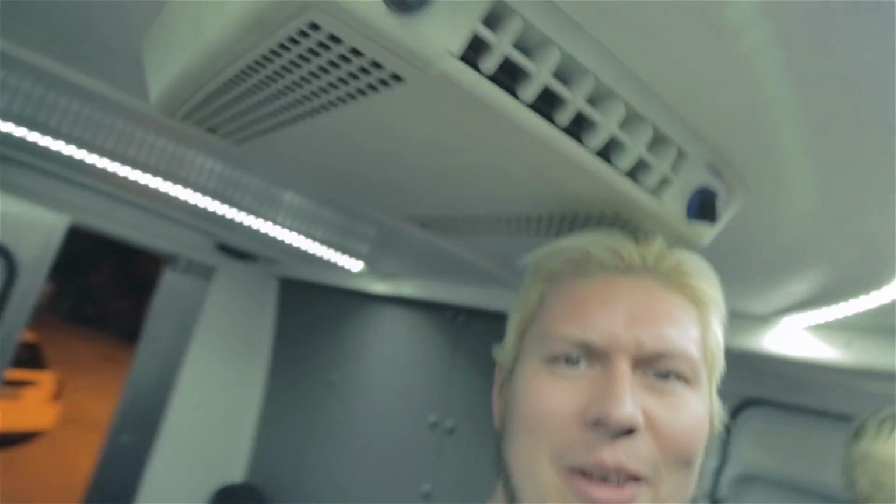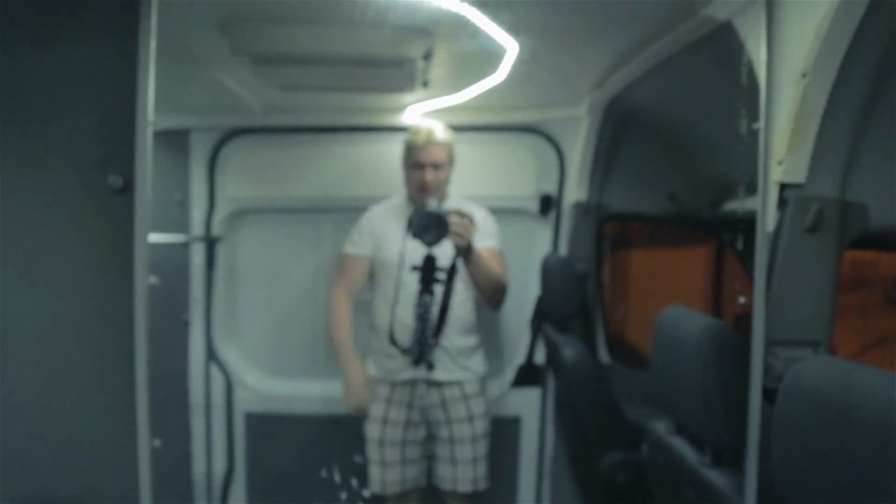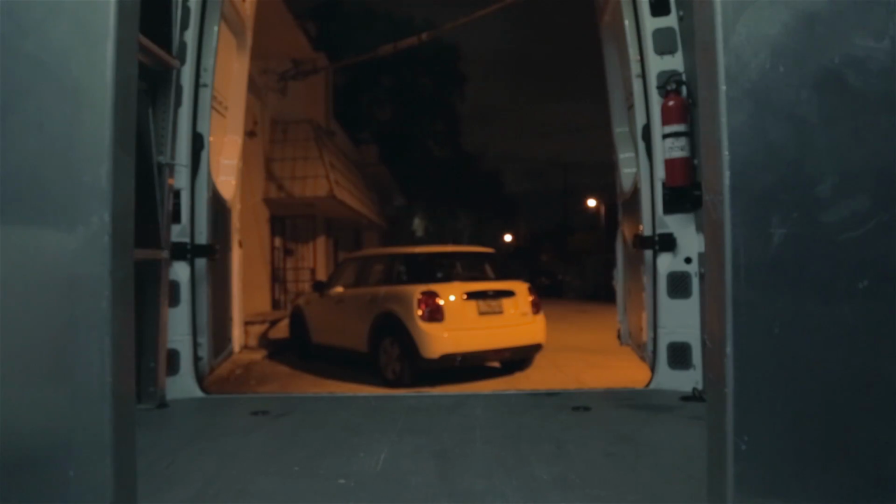All right, guys, finally in the Sprinter. So, welcome. It's really cool because, as you can see, we have the makeup station here. Really cool. We have seats here for passengers. It comes with a steamer and also with the wardrobe rack. So it's pretty cool. Now it's time to load the equipment and go home. I need to rest.